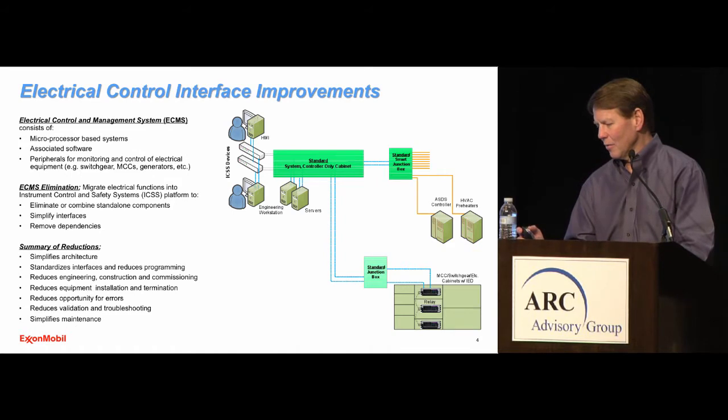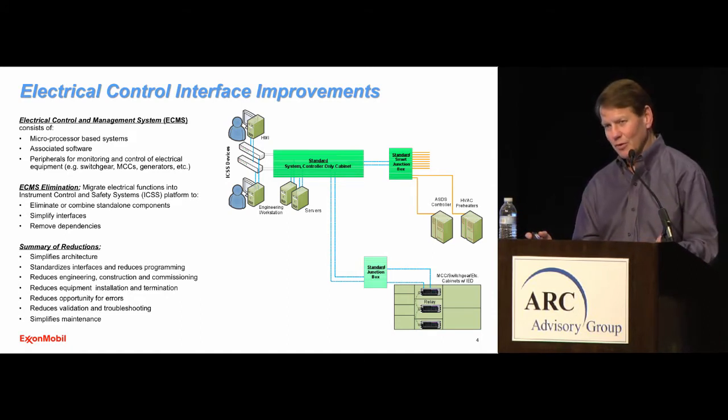So this is one area where we've simplified the architecture, simplified the delivery for the electrical system. We're standardizing on interfaces. We're reducing engineering. We're reducing construction and commissioning because there are fewer components. There's less installation and termination work. There's reduced opportunity for errors because there's less construction work. And so anyway, that's what we're doing for that kind of functionality.